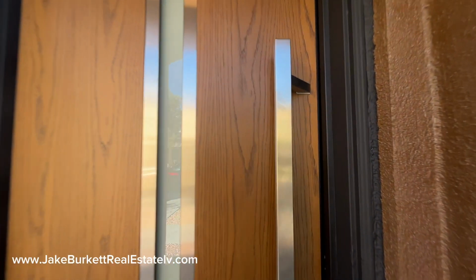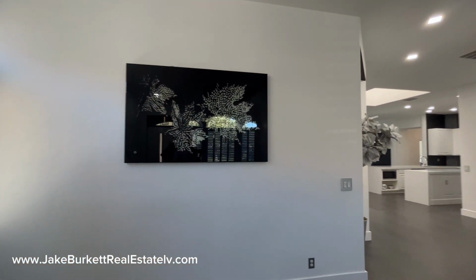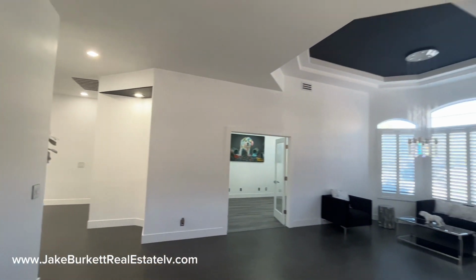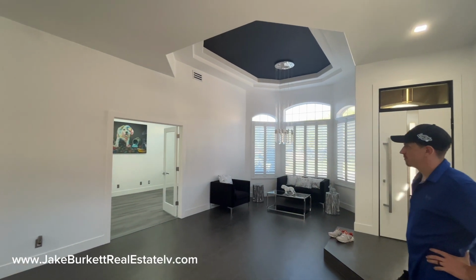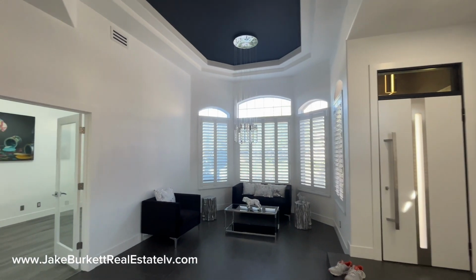Okay, let's step into this stunning oasis. We could say old world of the house meets modern contemporary design. We're going to indulge in a quiet moment of relaxation in this cozy reading nook surrounded by natural light and tranquility.